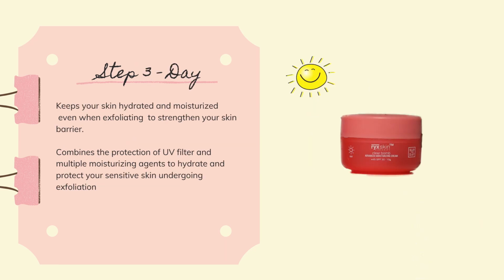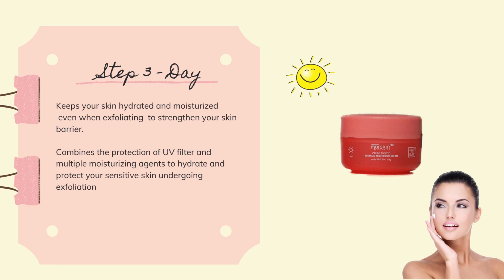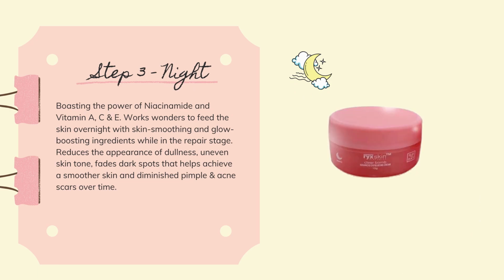Step 3, day cream, has SPF 30 that helps moisturize and protects the skin from UV rays. Step 3, night cream, is the last step of the routine, which has skin smoothing and glow boosting ingredients while in repair stage.